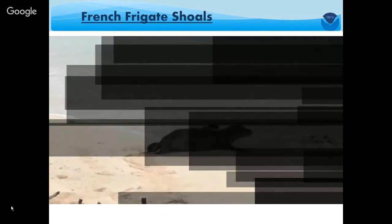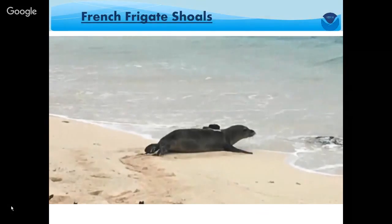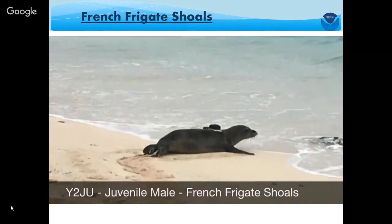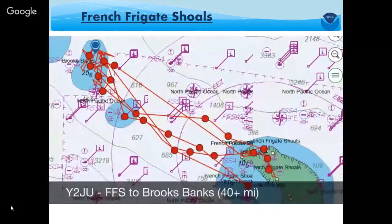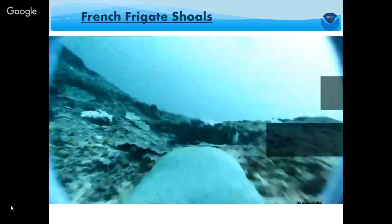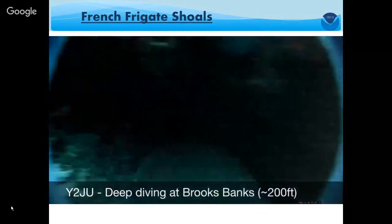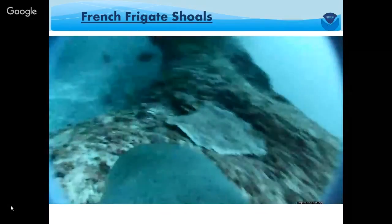And then the second guy that we instrumented up at French Frigate Shoals was this juvenile. I think he was a 2-year-old, I believe. And so you can see that camera looks a lot bigger on him than the other guy. But this little guy swam all the way out to Brooksbanks, which was over 40 miles. Brooksbanks are about 200 feet deep. So he is doing some really far traveling and some really deep diving.